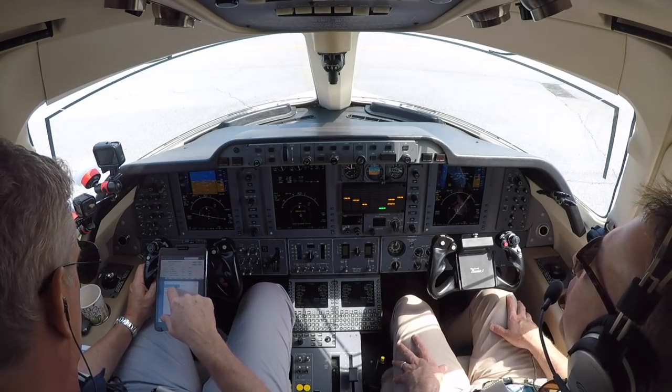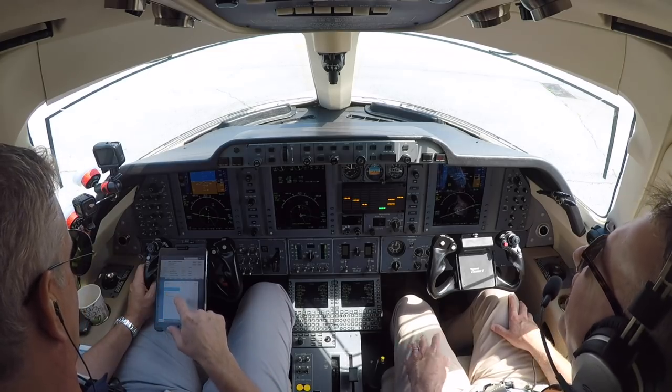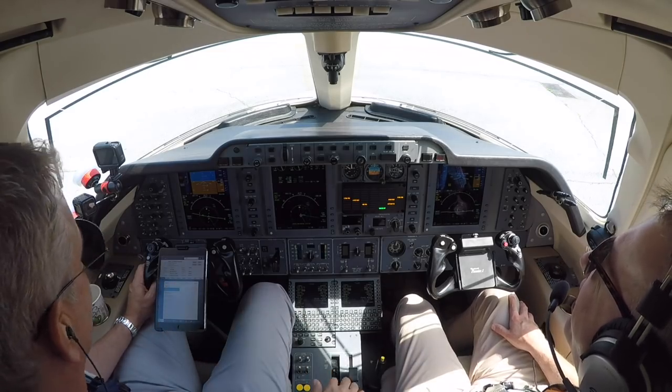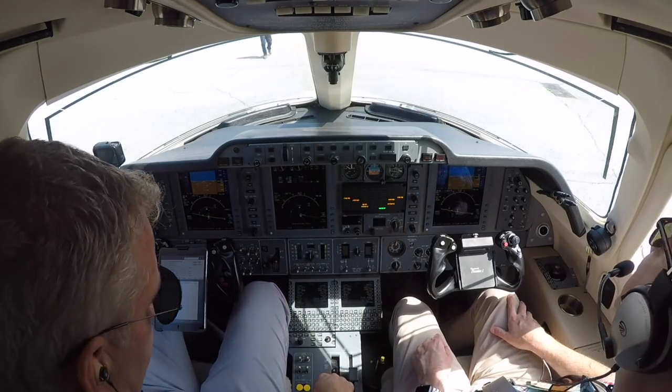It's funny, my daughter told me last night, she said, "Dad, don't touch anything when you're up there." That's funny. Pull the chocks for me, which is good.